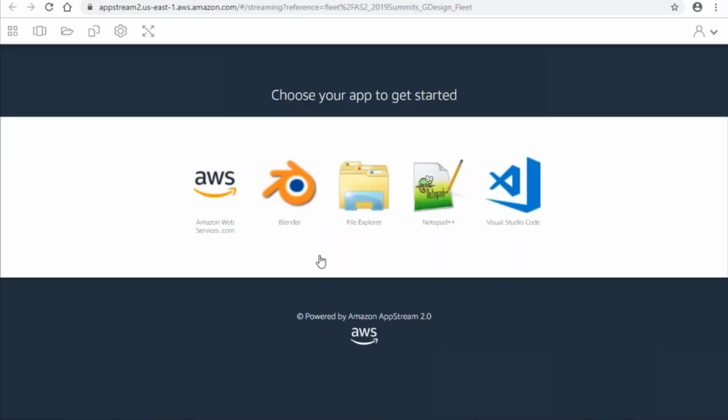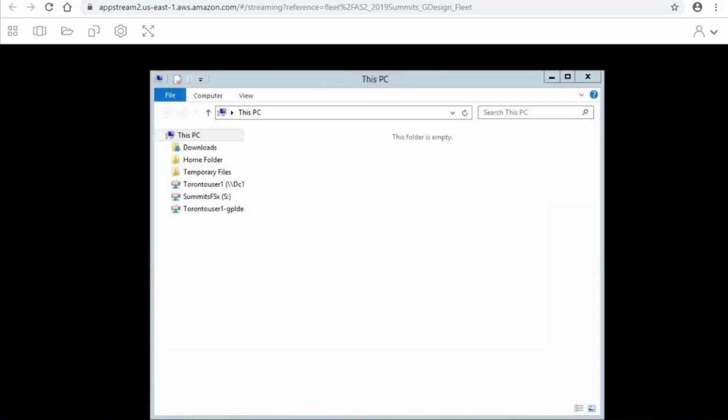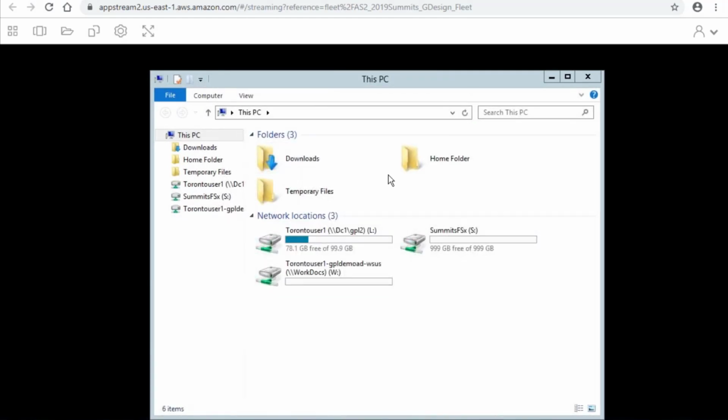So we have 5 different applications that I've configured within my image. And again, I'm running on my own dedicated AppStream graphics design instance here. I'm going to go ahead and launch File Explorer. In File Explorer, I'm launching for a couple of reasons. One, I want to show that you see that I have my same 3 mapped drives that you saw on my workspace, again, because this is domain joined and I'm the same user.